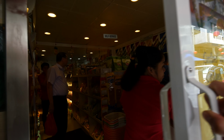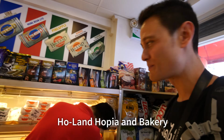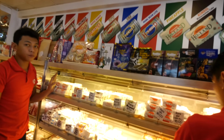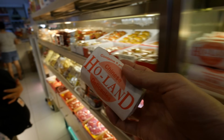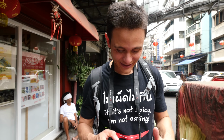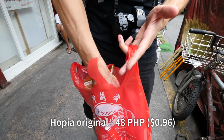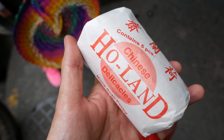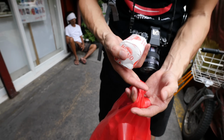Just the normal kanom, I think. Came in here mostly to get their signature hopia. Which one is the signature one? Okay, the hopia with mung bean pastry. All right, this is what I'm getting right here. Actually, Ying bought quite a few snacks, but I just went straight for their classic mung bean hopia, and it is heavy. You can feel how solid that is. Wrapped in paper. You could lift weights with this mung bean pastry.